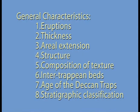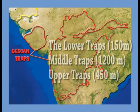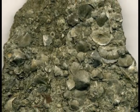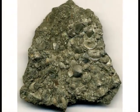Number 8, stratigraphic classification. The Deccan trap formation has been classified into lower, middle and upper divisions by different workers. The lower traps, that is 150 meters, are separated from the Lameta and Bagh beds by a slight unconformity. It occupies parts of Madhya Pradesh, Narmada and Berar, etc. The lavas have fly ash beds and show numerous fossiliferous intertrappean beds.